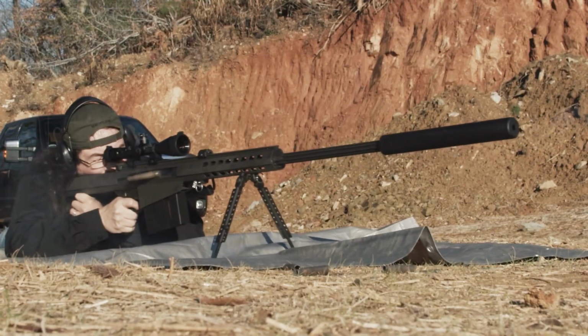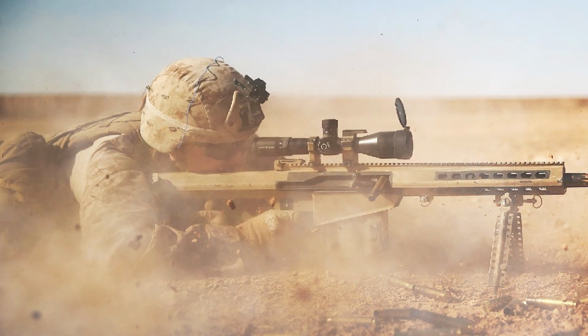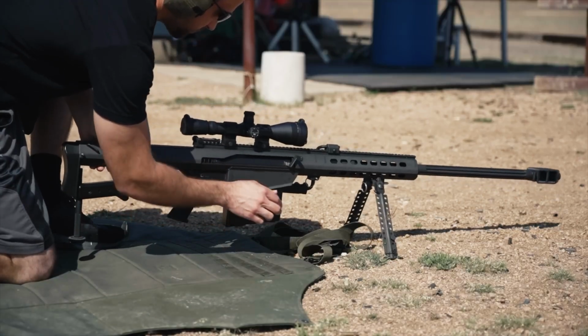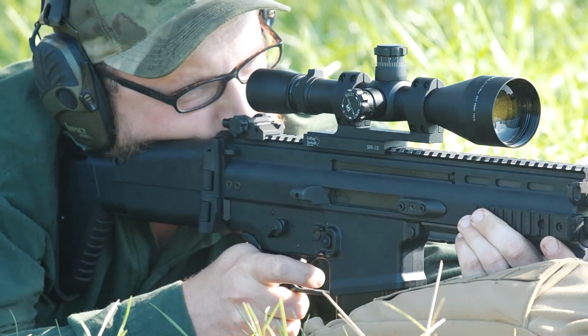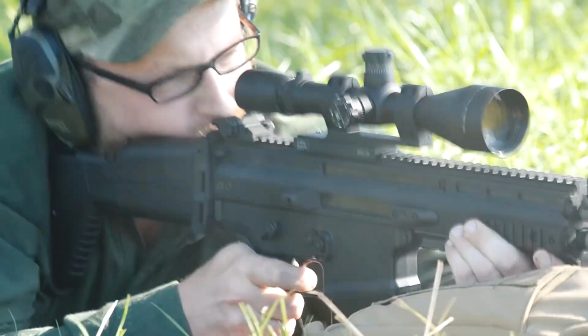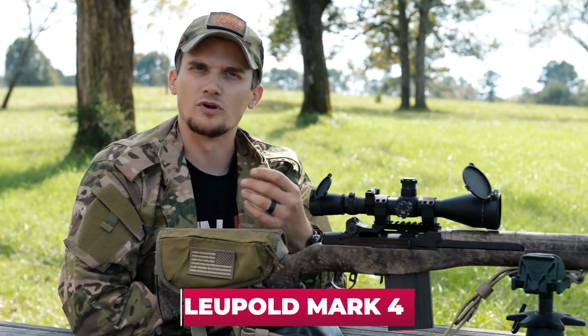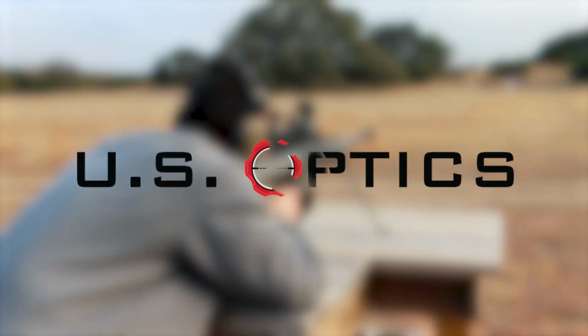The Barrett M82 has an effective range of 2,600 meters. The weapon uses a 10-round magazine and weighs 13.5 kilograms. Barrett M82 rifles can be used with standard mechanical ring and telescopic sights, as well as with removable optical sights. The U.S. military prefers the Leupold Mark IV. The weapon has a Picatinny rail and built-in telescopic sights made by U.S. Optics.